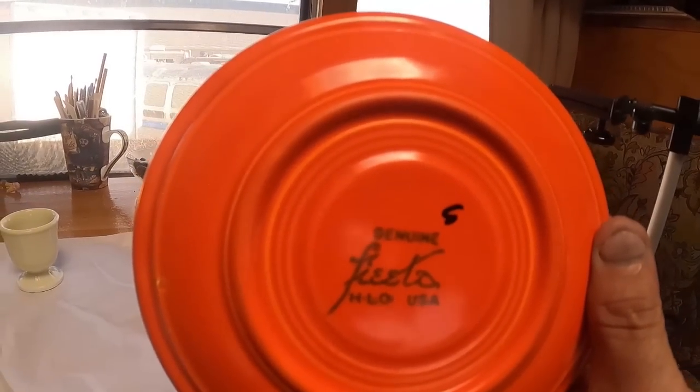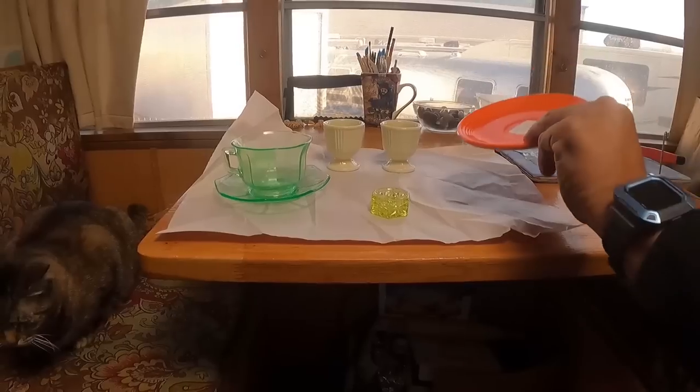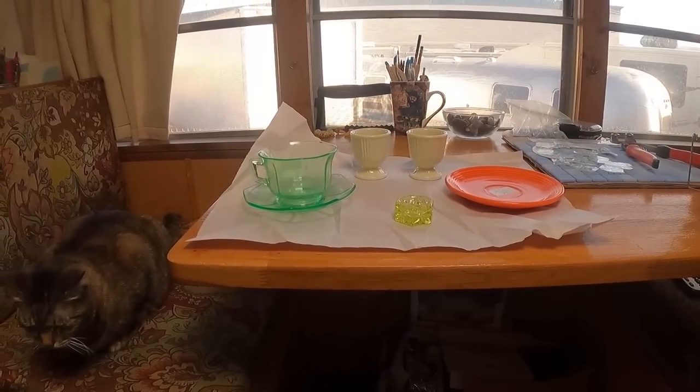Look, we can show the bottom. Fiesta. Genuine Fiesta. Pretty cool if you ask me.